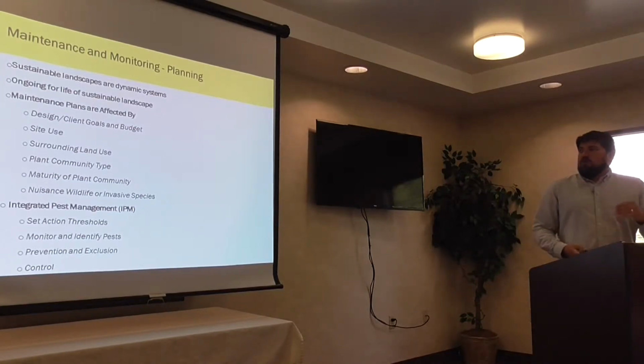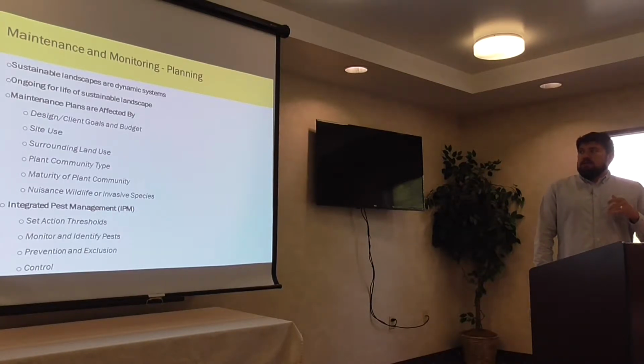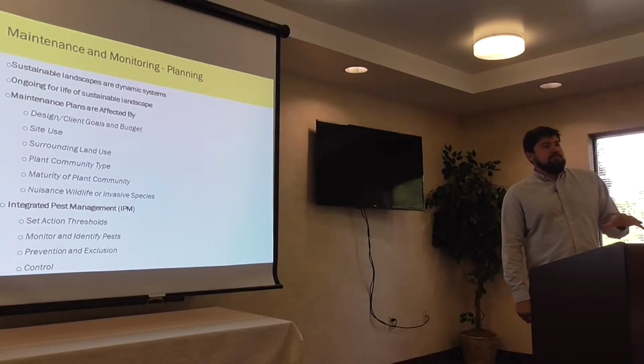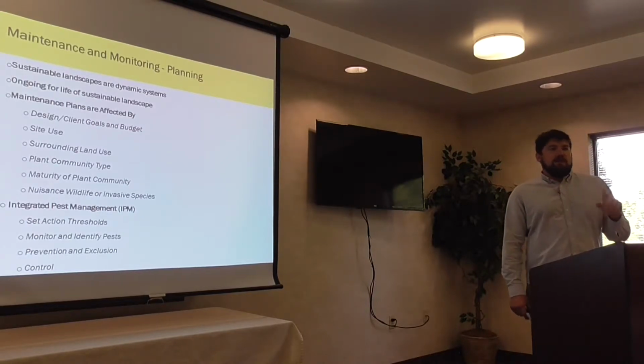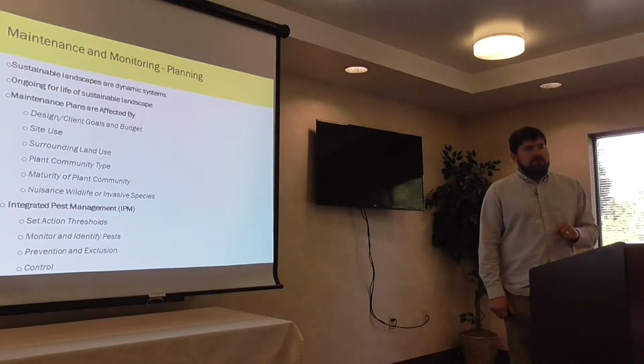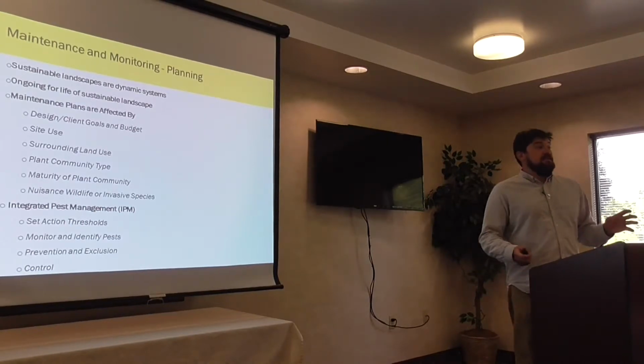So, like Kelly said, in the design process, that's when you start thinking about maintenance, before the project is installed. Okay? Sustainable landscapes, any kind of landscape is a dynamic system. One time in the office, one of our directors of installation, field operations, joked that it's not rocket science, it's just maintenance.